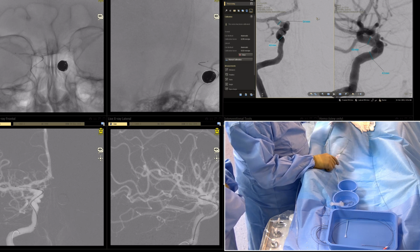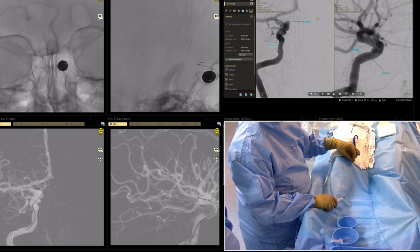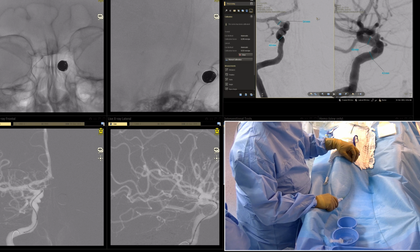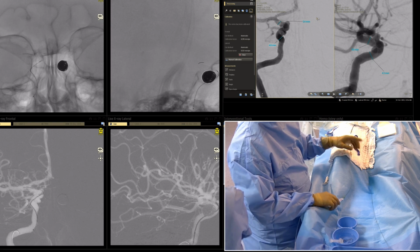And now I'm at the bifurcation of ICA. I'm just starting to pull my microcatheter. And now the stent is arriving. And I need to put the stent just before the PCOM. A little bit push the stent with the microcatheter.